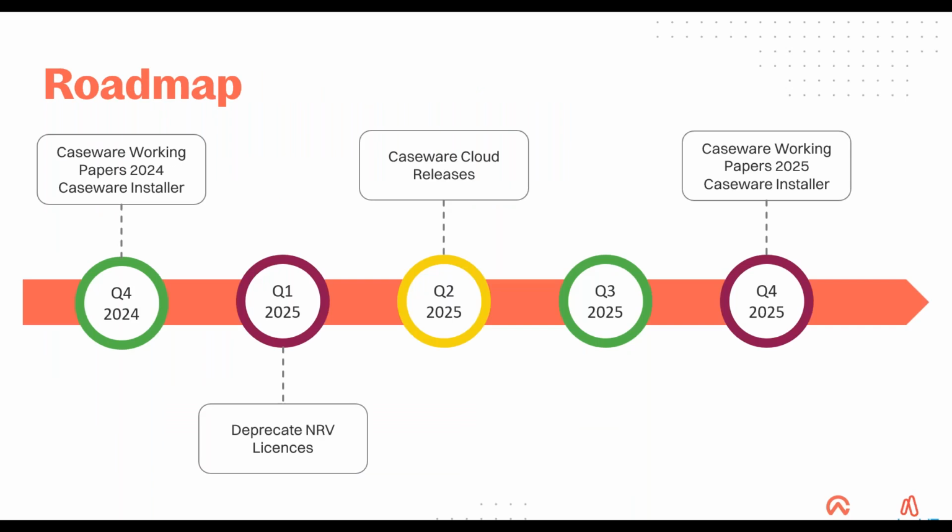I think the only other thing I want to really cover today is just give you a bit of insight into the roadmap for the year and for next year and where we're at currently. So with this November release under Q4 2024, you'll see that we're doing a new Caseware Working Papers release. We did release Caseware Working Papers 2024 in July already.